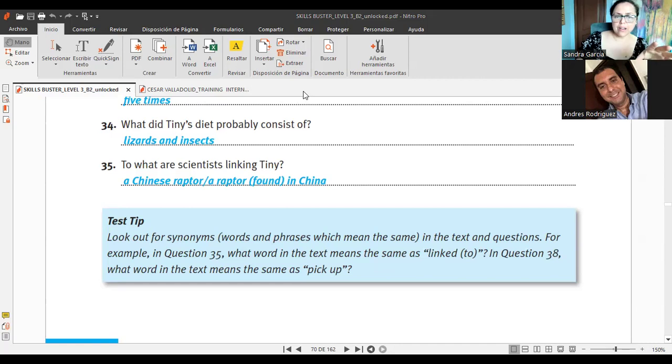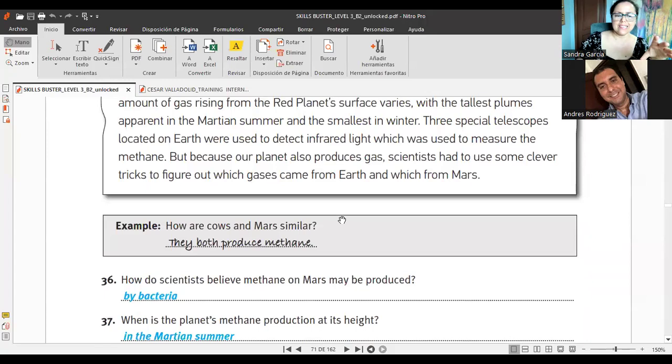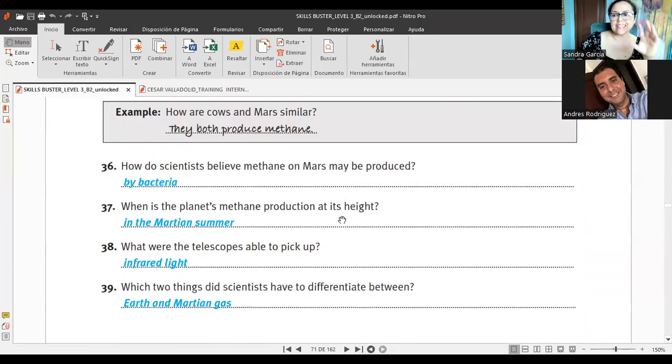Yes. 5 out of 5. So actually, it's 4. Actually, there are 4 answers. Okay. But 5 points. Okay. No, here we have, no, but section 6 has 2 parts. Yeah, has 8. Sorry. So then by bacteria. Has 2 parts.